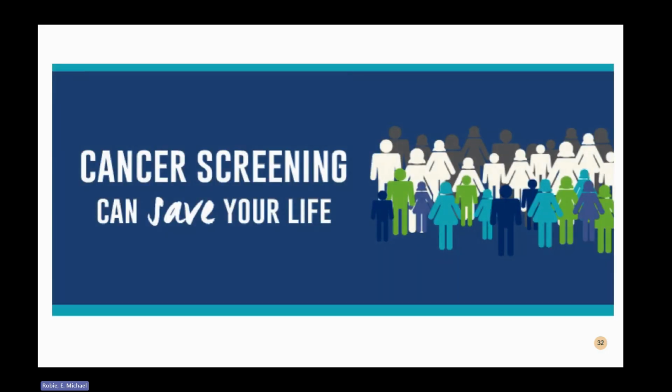And then, just to come to a conclusion here, just remember, cancer screening can save lives. So even if you're a provider, a medical assistant, or a nurse that helps with a lot of this population health stuff, you can really make a direct impact on those patients.